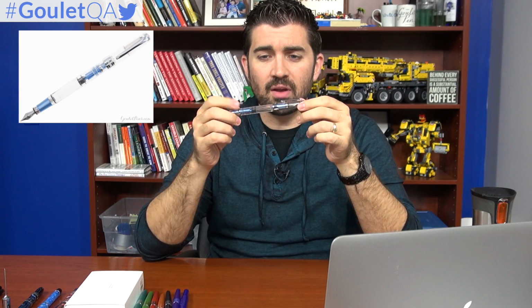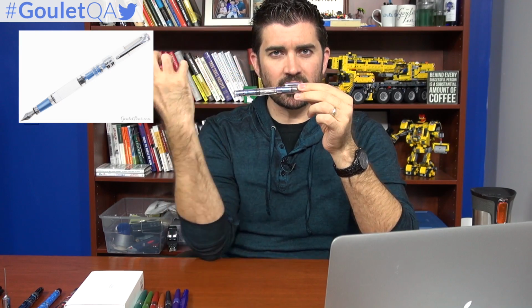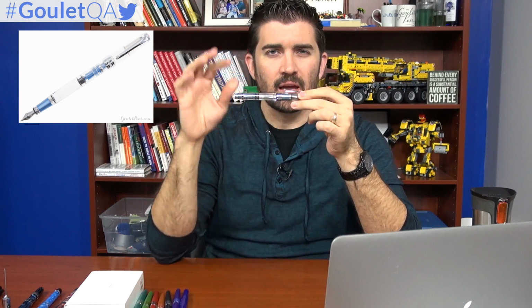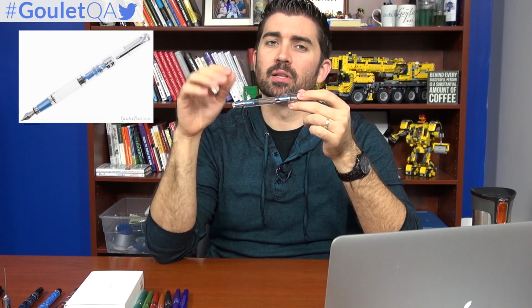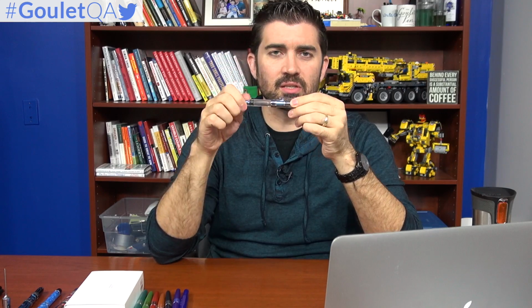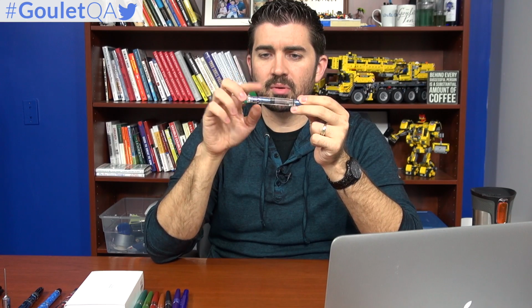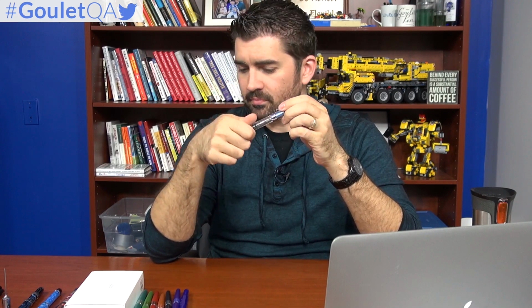So we got the TWSBI 580 ALL in blue, which is kind of like a little periwinkle blue type color. It's not as Goulet blue like these walls as I'd initially thought it might be, but it's still a really nice blue color. I dig it. So I got one for myself here. Basically it's the same as the 580 ALL in other colors, just a blue color. So it's got the grip, the piston and rod, and the piston mechanism in blue coated aluminum, so that's kind of cool. That is coming in varying quantities right now, so it may or may not be available, but I'm just showing it to you anyway.